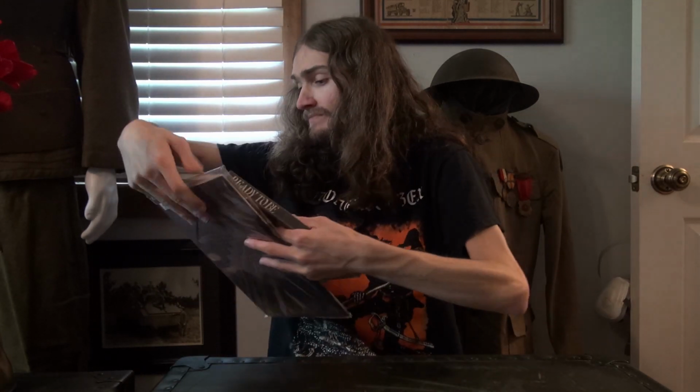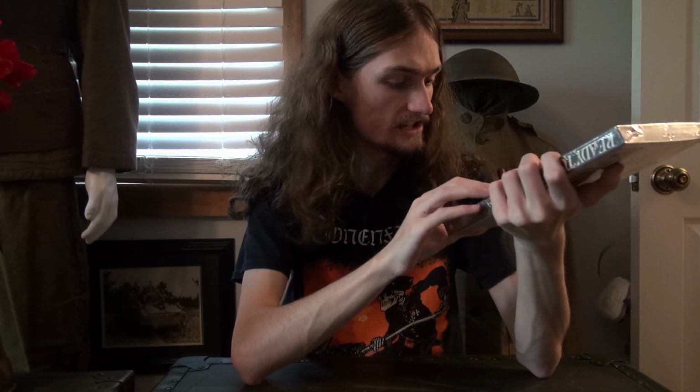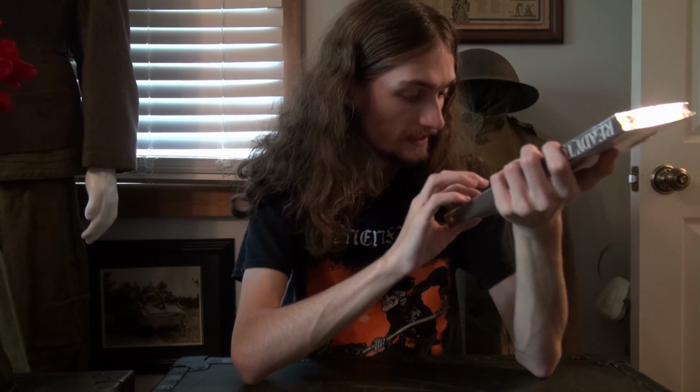Let me just set this one aside real quick and we'll crack this open and see what we've got in here. This is the Barnes & Noble exclusive B version of the album. Does that actually say it anywhere on here? I'm not seeing that, but I will trust the label and I will fact check that whenever I get around to editing and uploading this. But anyways, yeah, Ready to Be.